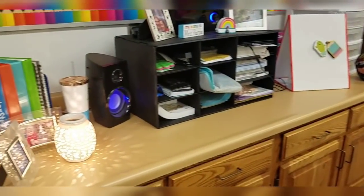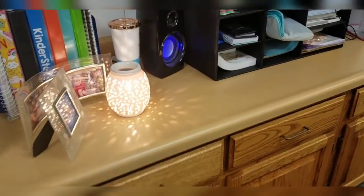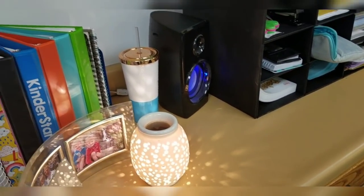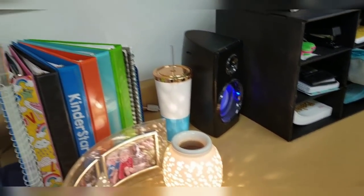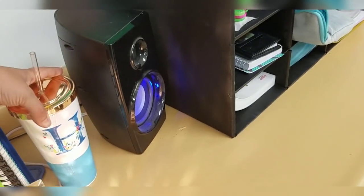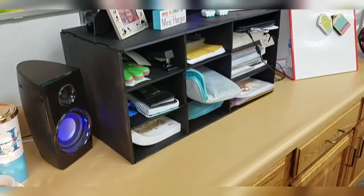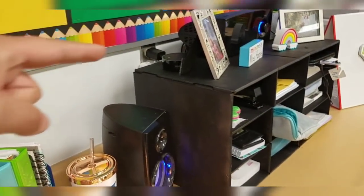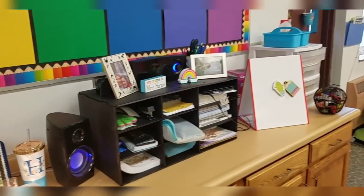All right, this is my back counter behind my teacher desk. It's a little bit of a mess right now. It is what it is. So pictures of my family, my Scentsy thing from Hobby Lobby, my binders, my beautiful cup. I love it so much. Then I have my Bluetooth speakers, and my Echo Dot is hiding back there. More pictures of my family.